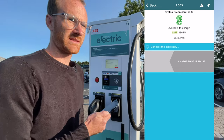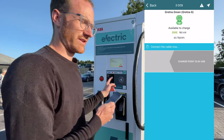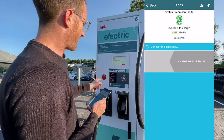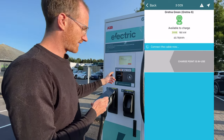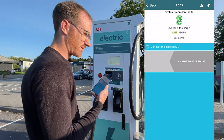That sounds good. I did see someone on ZapMap who said they had problems because they were trying to charge and it kept failing, and they tried it 10 times and they used up £300 worth of reserve credit on their bank card, so thought it'd be better to use the app.